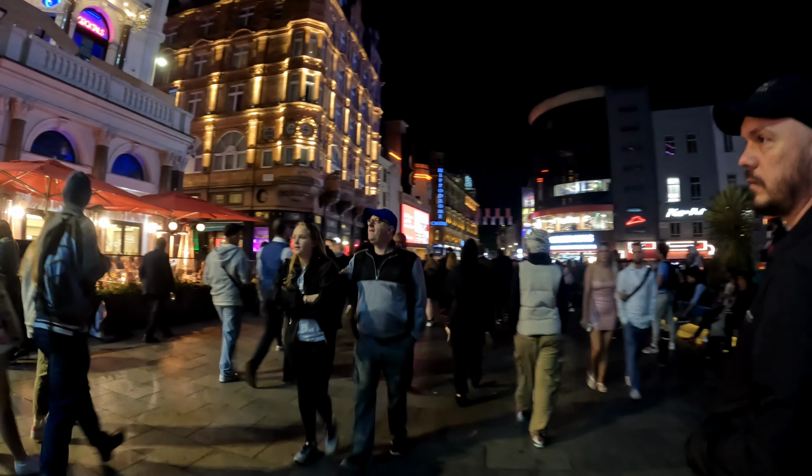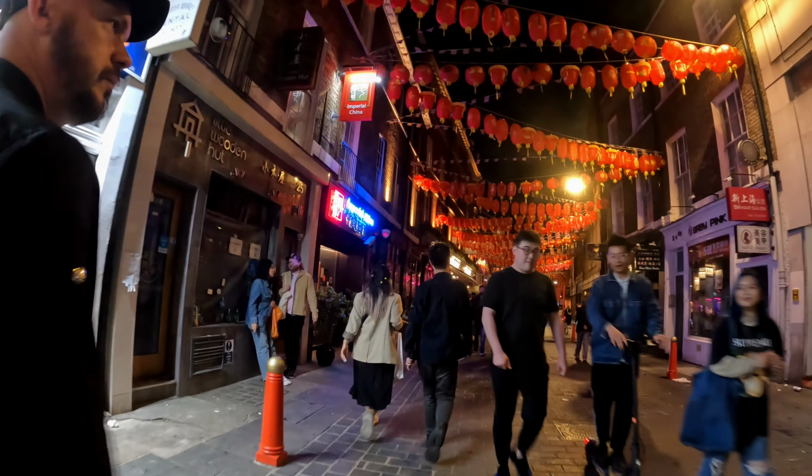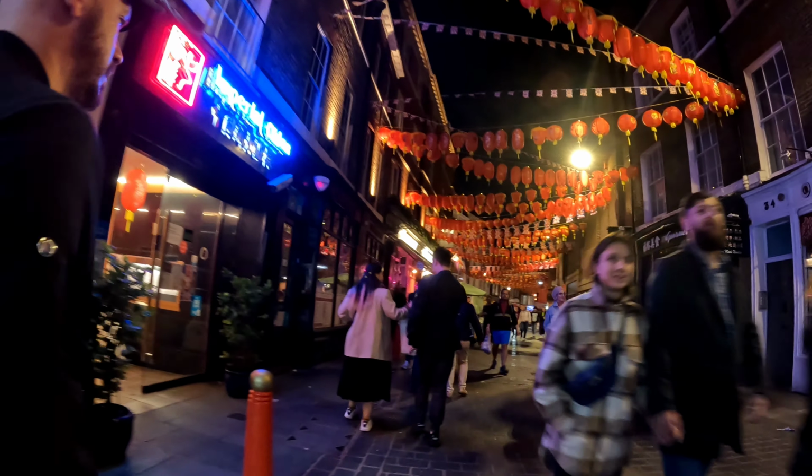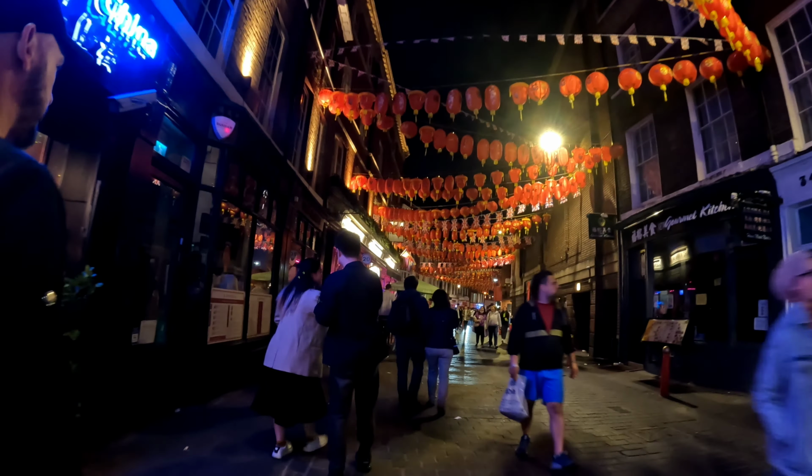Just off Leicester Square, there's Chinatown, a very popular place to visit. The food is amazing, there's clubs and bars, and it is always a busy scene as well.